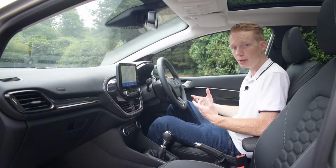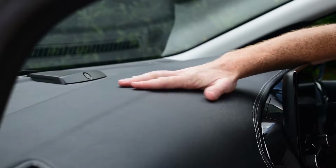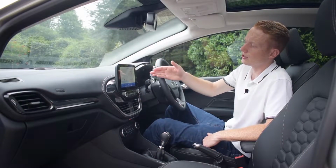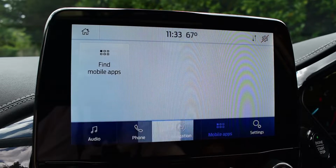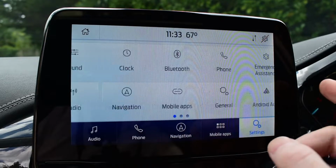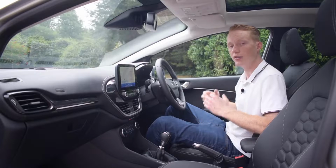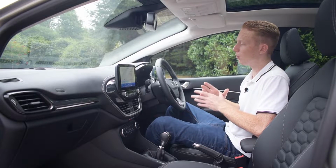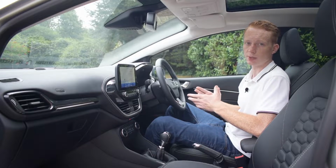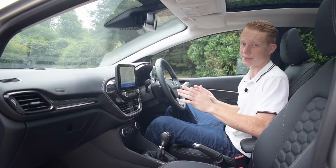Inside feels a lot more premium than a standard Fiesta. I've got leather on the door trims, leather on top of the dash. Sitting on top of the dash is an 8-inch infotainment screen, which now comes standard on all Fiesta models, which comes with the Ford Sync 3 system, which has built-in sat-nav, and that also works with Android Auto and Apple CarPlay. The Vignale also has the B&O premium audio sound system with a total of 10 speakers producing 675 watts, which for a Fiesta is absolutely banging.